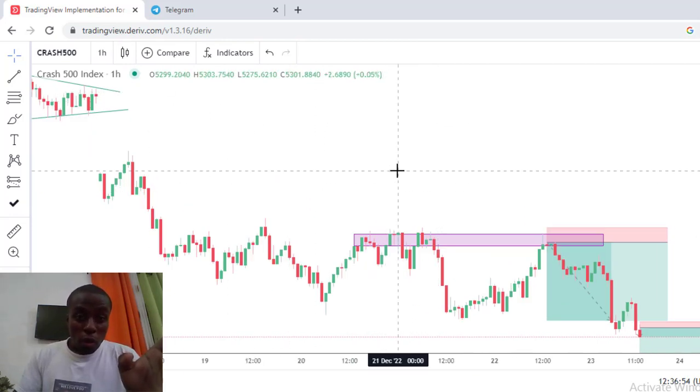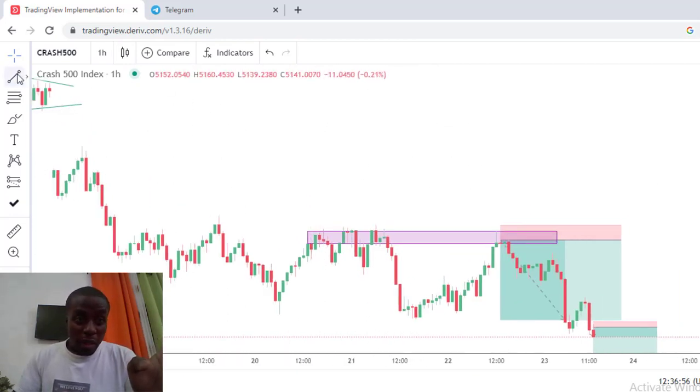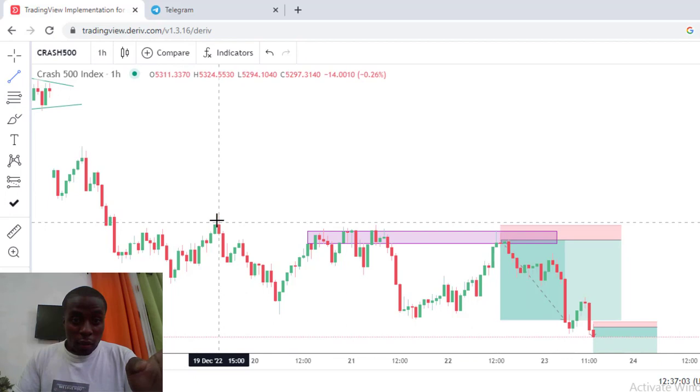So you can equally use our trend lines to identify patterns, right? Sometimes you use a trend line, you look at highs like this, these are obvious highs, and you connect them.